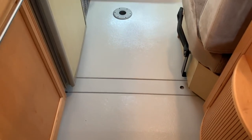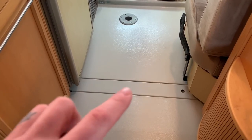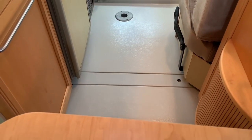That is a formed fiberglass drain pan, this whole section here. This would be your drain. You can leave it like that, and it'll go down in, or you can pick this up and take that out to clean the drain and or use it in that manner.